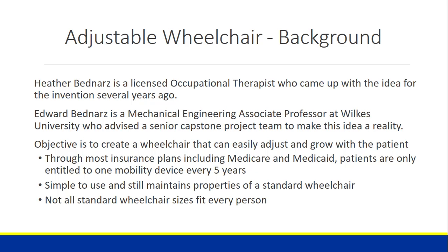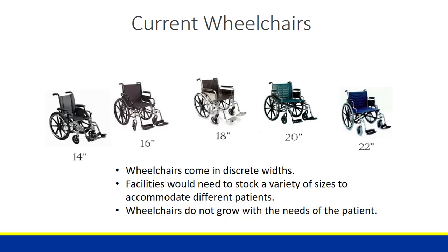So we also needed something that was simple for people to use. Not everybody has a master's degree like I did. We needed something for your average grandma to be able to put grandpa in. And not all standard sized wheelchairs fit every person. There is no such thing as a standard sized person. Standardized wheelchairs come in increments of 2 inches: 14, 16, 18, 22. They're the most common, so facilities have to stock each of these sizes. I can tell you in my facility, we have 18 through 22 only, because the smaller ones, they'd rather us pad the chair than buy a smaller wheelchair. It's more economically feasible for them.